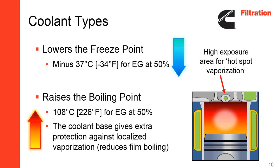Most OEMs require that the base be present in a concentration between 40 and 60%. If you need to check this in the field, you can use a refractometer.